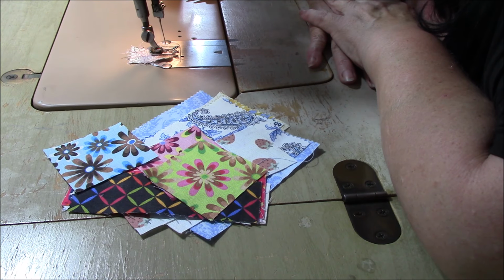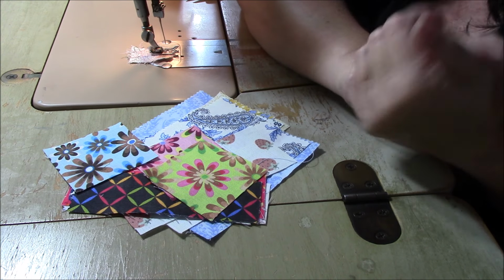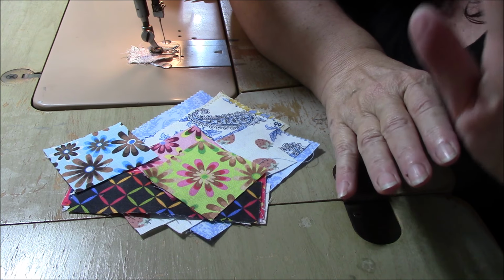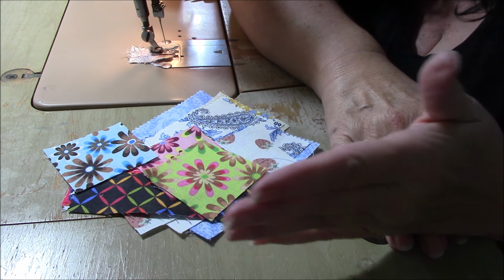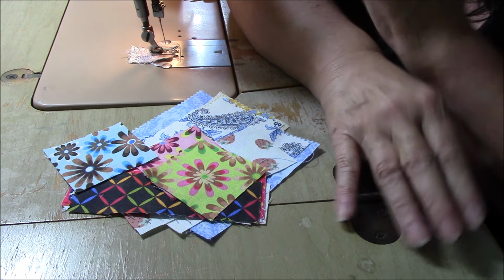I am back with a mystery quilt block. I just looked and we haven't had one for 12 days. We have made 20 blocks so far, and we put blocks together, I believe, 3 different times. Yes, after 10 blocks were made, and then I think after 15, and then after 20.